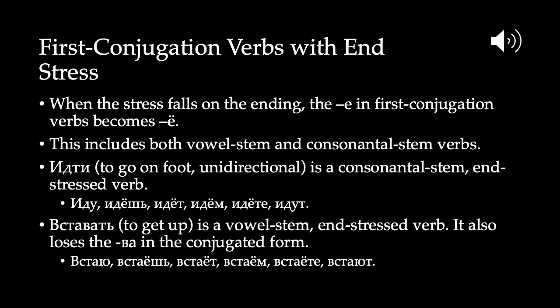And again, these are perfectly regular endings. We just drop the ва, and then we add these perfectly regular first conjugation endings. And it is ю, ёшь, ёт, because we have a vowel stem verb. So it's going to be the same as with читать, for example. But because it's stressed, we're going to have ёшь, ёт. But these are all perfectly regular endings. You just have to watch out for something happening in the middle of the verb before you add the ending.